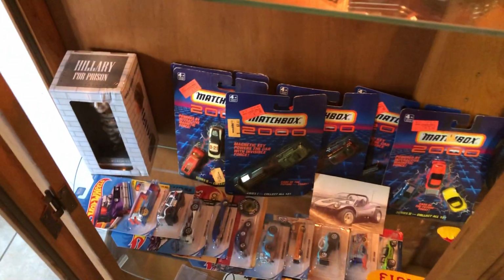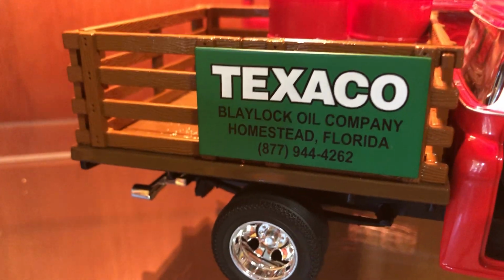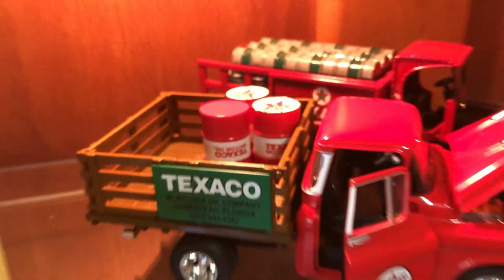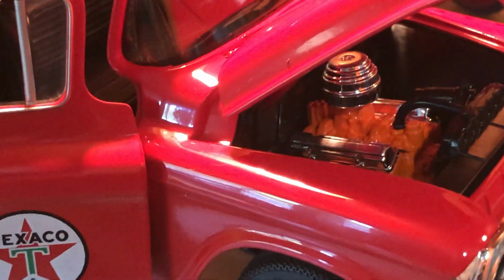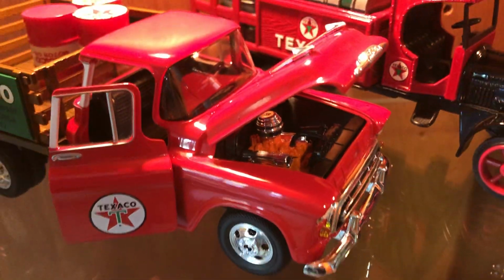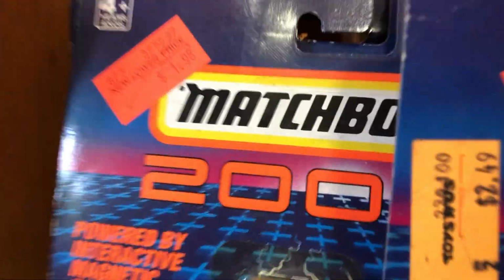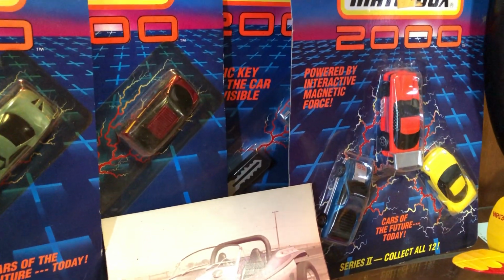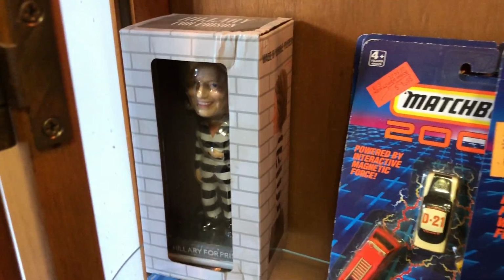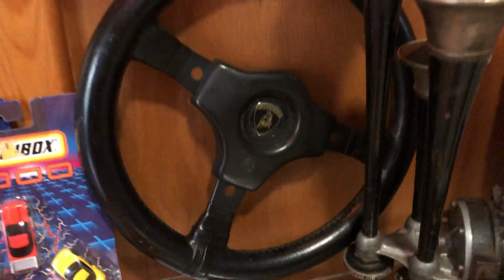It doesn't hurt. The funny thing about this one is it's actually from Homestead, where I live, and this is now the Dion's Oil Company. So I think that's pretty neat. It's got a nice little detailed motor inside of it. Down here we got some old Toys R Us Matchbox. The old Toys R Us, they're closed down, long gone. Cool little pieces. Some more of the collectible pieces from Texaco, and I guess Shell too.